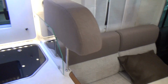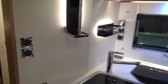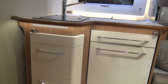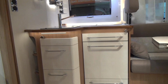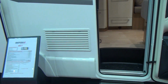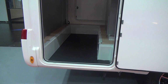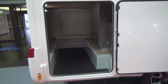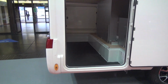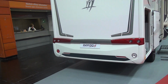A word on quality. I'm reticent to talk about quality in films because I don't really know and I can't tell. You can only tell if you take the van out, and in this case, I'm not driving it. But Rapido did say to me that they make leisure vehicles, bearing in mind my site is called Motorhome Full Time. Therefore, it's not designed for long-term use.